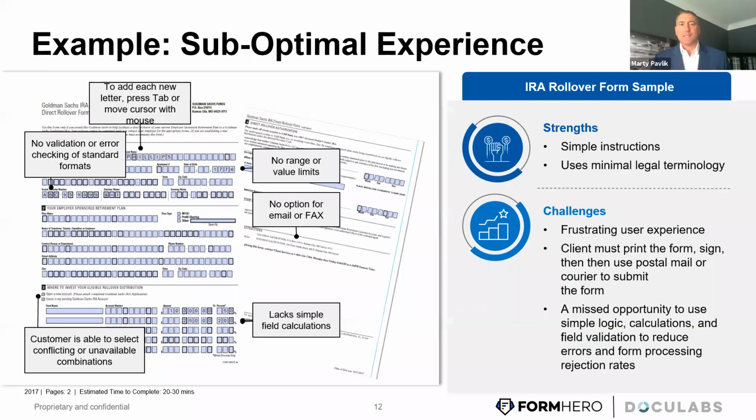So before getting into this slide, I want to remind everyone that expectations are changing. People want more personalization. They want consistency. They want immediate interaction, and they want convenience. So think through that when you're looking at these forms on the screen. I'll walk you through some of the highlights that we see. If you look at this form, it looks pretty straightforward. There are minimal legalities down there, and it's pretty easy to fill out.